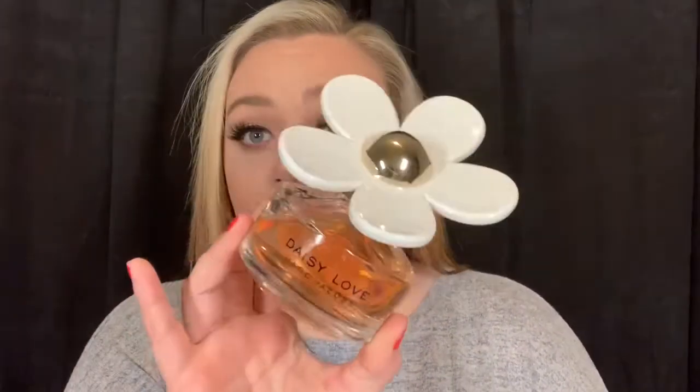My first hit for this month is a perfume that I got for Christmas, and it's only a hit because I've literally used it every day, even to work. Emma got this for me for Christmas, and it is the Daisy Love by Marc Jacobs, and it smells amazing. It kind of reminds me of the YSL Mon Paris. It's really nice, and it's actually a lot cheaper than YSL. Emma got me 100ml, and I think it was like £52, so that's not too bad for who it's by and what it is. So I really like that.